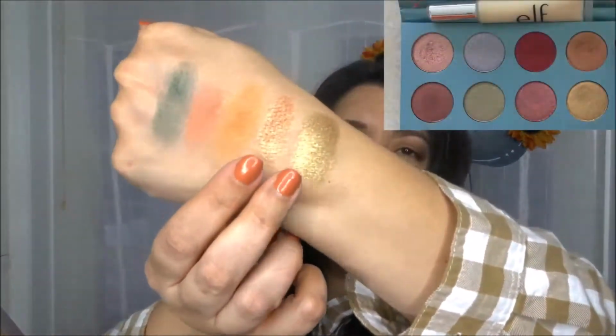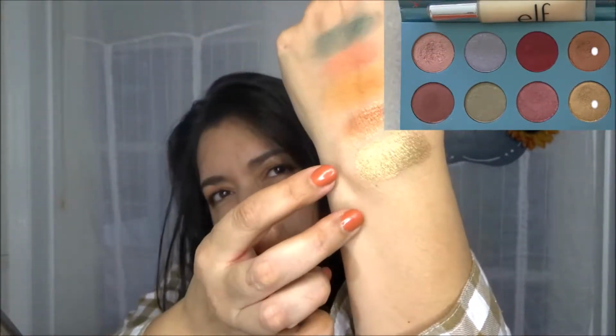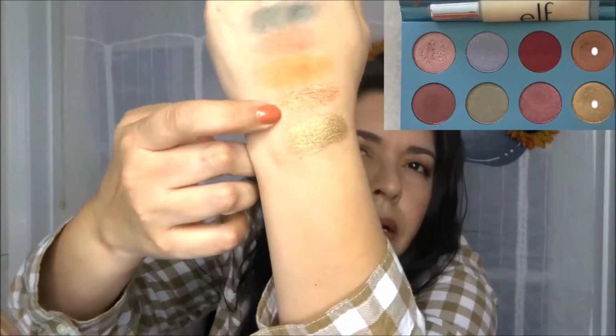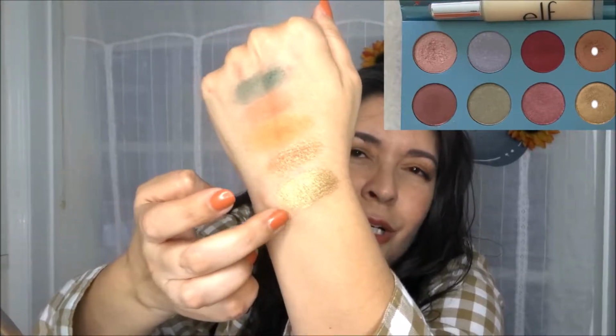And the last 2 colors right here are the ones from the Colourpop palette. I hope that they come through pretty well. The top one right there is the rose gold one, and then the one on my wrist, actual wrist, is the more gold tone in the palette. Together they went on the lid so easily. They pack on very well. They blend into other colors beautifully.